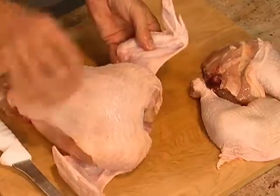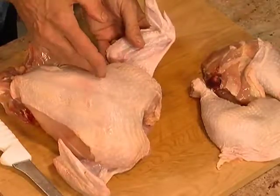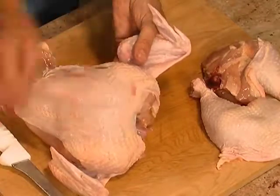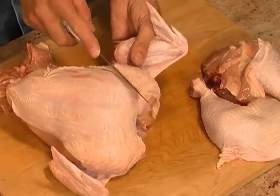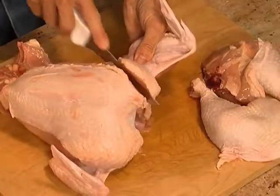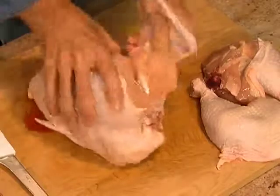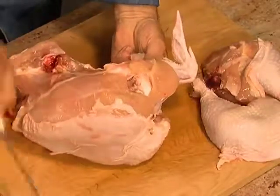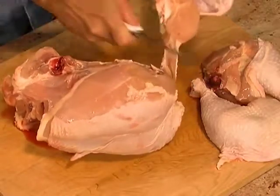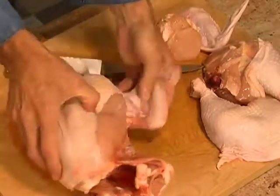We're going to now cut this in such a way that we have a very nice portion for a meal with this. So we're going to cut a little bit of the breast down the back, open that up, and again, the same thing. We're going to open up the wing till we see the bone, and then we're going to trim that off. And we're going to do the same thing to the other side.